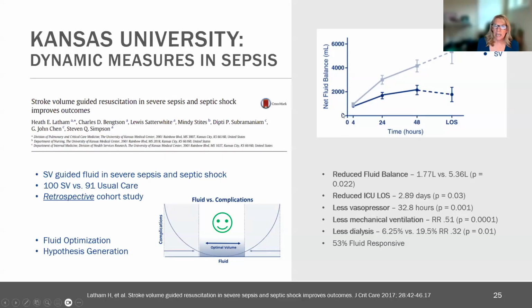Looking at the net fluid balance on that graph there on the side, the dark blue is basically the stroke volume guided care, and the light blue was the usual care group. They had 100 patients in the stroke volume guided care, and 91 in the usual care. It was a retrospective cohort study, and their goal was to find that happy middle as far as optimizing fluid volume resuscitation for each patient, and basically generating this hypothesis.